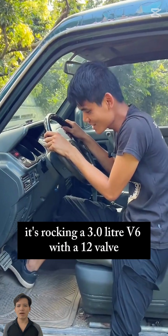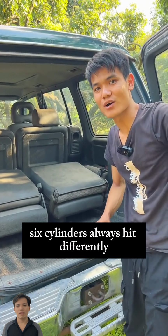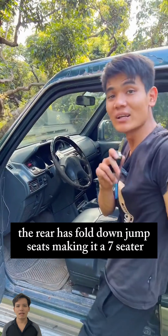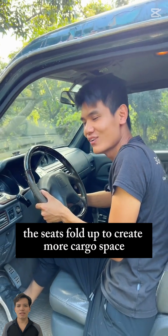Under the hood, it's rocking a 3.0-liter V6 with a 12-valve 6G72 engine. 6 cylinders always hit differently, but I'll admit, this engine feels a little underpowered. The rear has fold-down jump seats, making it a 7-seater. Pretty cool, right? When not in use, the seats fold up to create more cargo space.